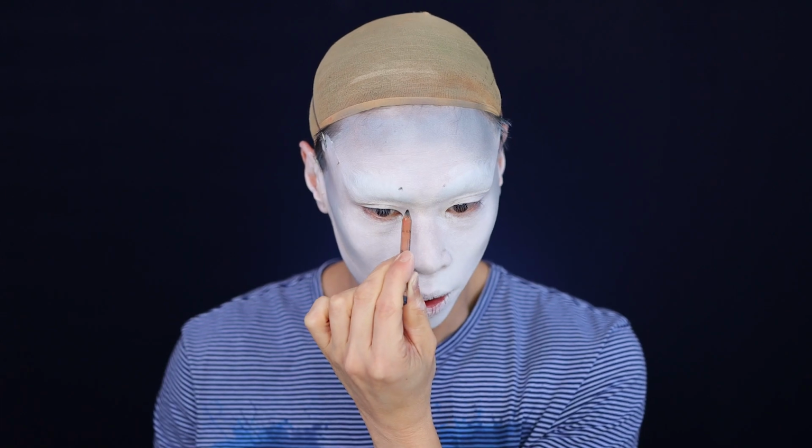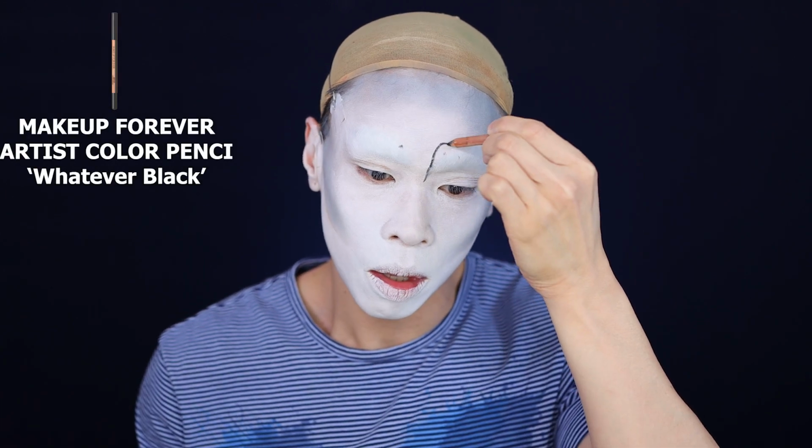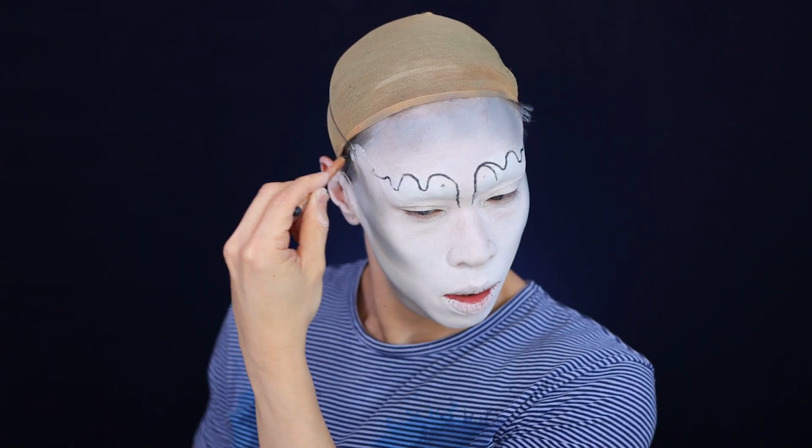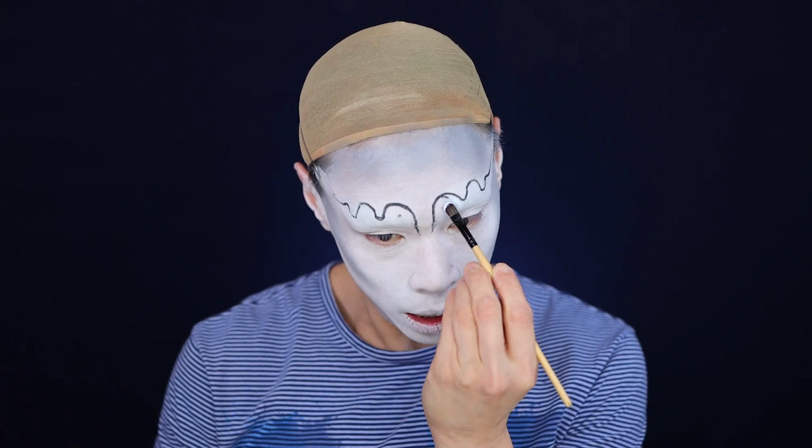Make sure it's all symmetrical. Something like that. Okay, just going to fix this part here. Okay, the tricky part now, now that you've laid down black on white, is that it's really hard to clean up, okay? So that's why the technique when you do Gottmik's makeup is really, really important. Okay, I'm going to try to use some clown white to cover that up. See, and it turns grey.